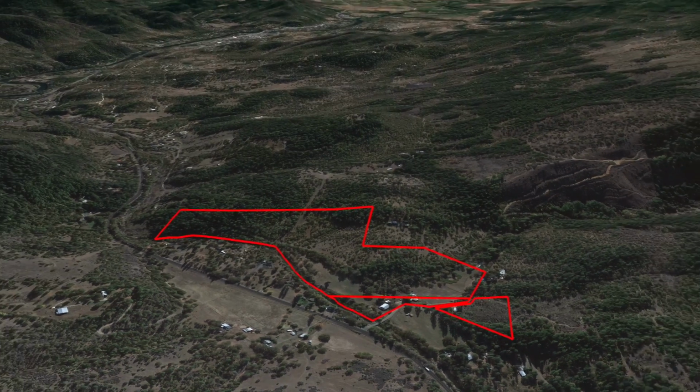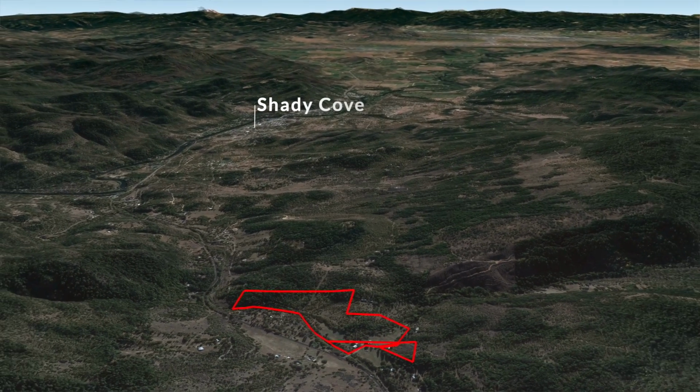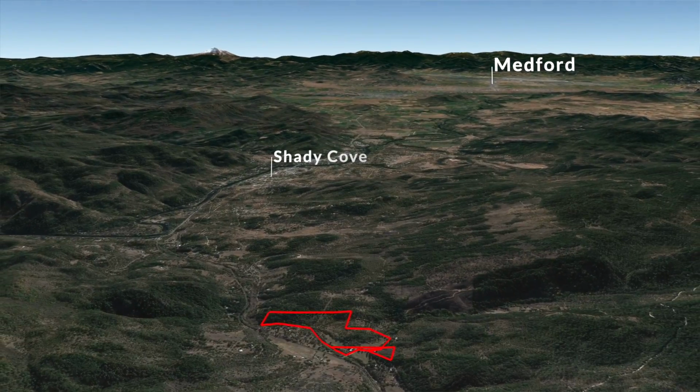This property is approximately 4 miles to the charming river town of Shady Cove and approximately 26 miles to the town of Medford and Rogue Valley International Airport.